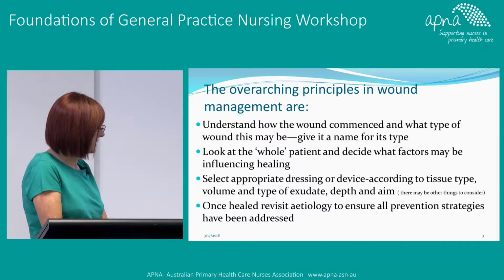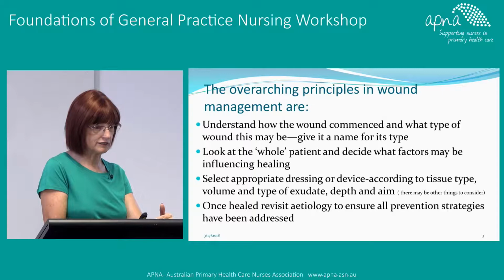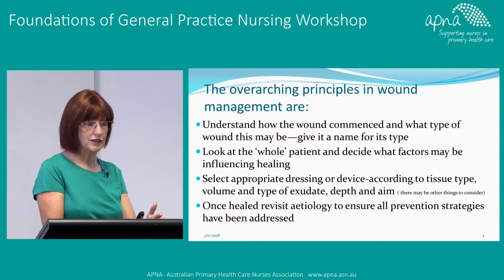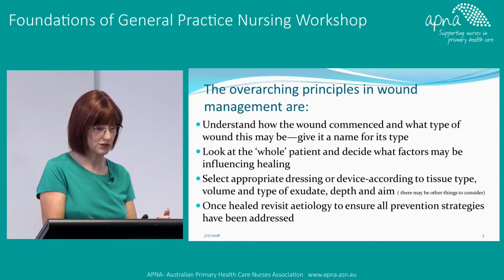And then once healed, we revisit the etiology to ensure that all the prevention strategies have been addressed. So the example there is we diagnosed it as a venous leg ulcer, we healed it according to best practice, and we've got it healed. Did we cure the person of their venous hypertension? The answer is no. We maintained that person in a condition that allowed that ulcer to heal by using bandages and compression. So if you heal a venous leg ulcer and you don't continue compression of some sort, the ulcer will reoccur because they still have venous hypertension. All right? So that's sort of how that all gets together.